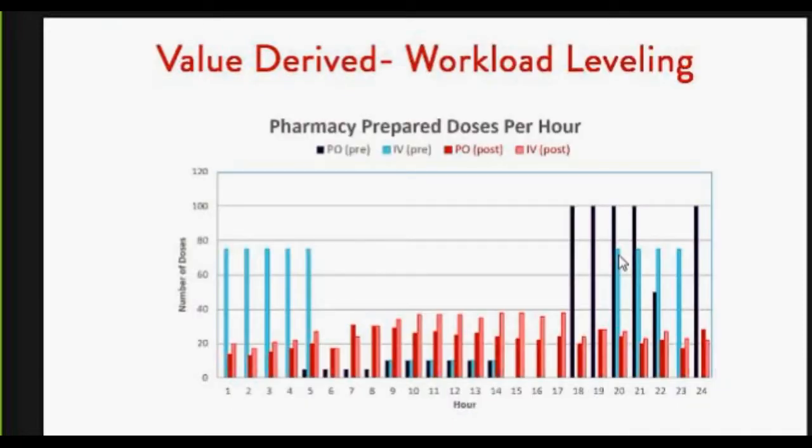This is that there was a lot of workload leveling. So as you can see here, we looked at pre and post prepared doses per hour. The light blue and dark blue is pre, and you can see here we had some pretty big spikes. And then for the post, you can see for the most part there's much more work leveling. So this allows us to be more effective and efficient in the pharmacy.